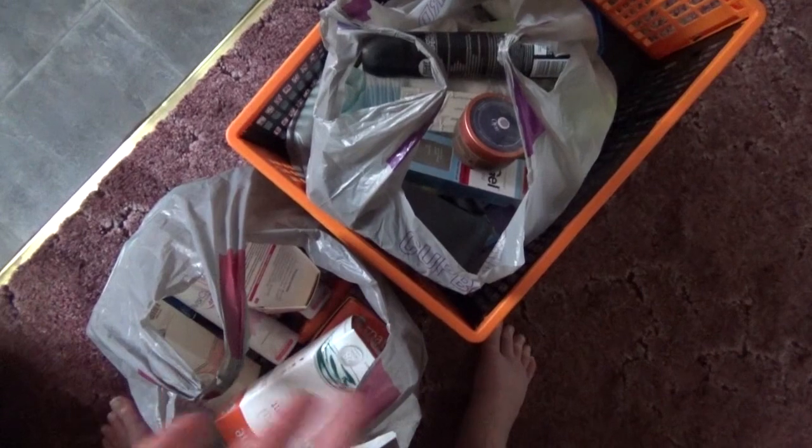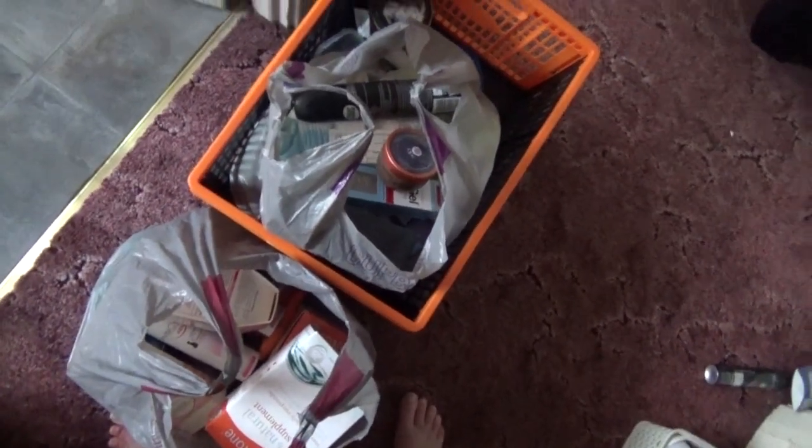But this is all the stuff that's been half used. So, it's basically my bag for day seven, whatever it is.